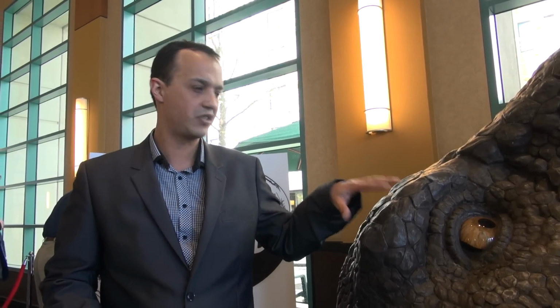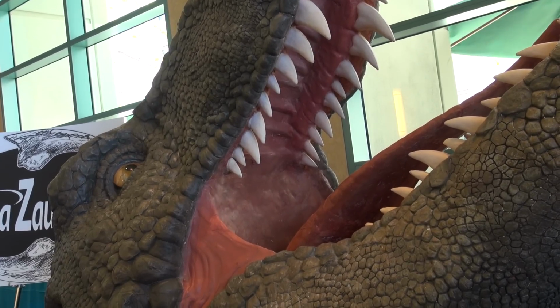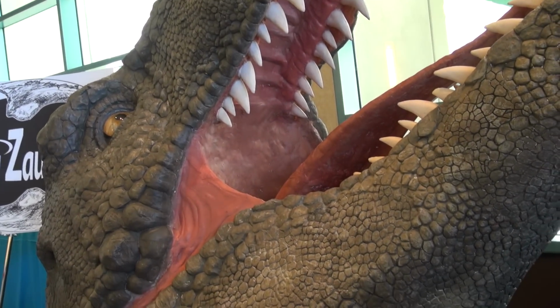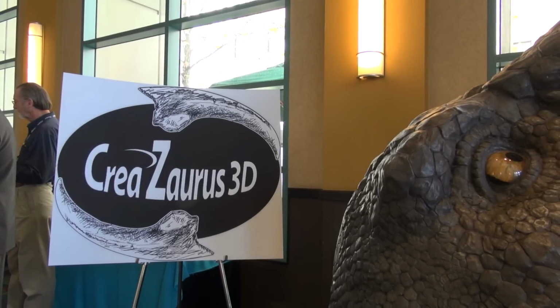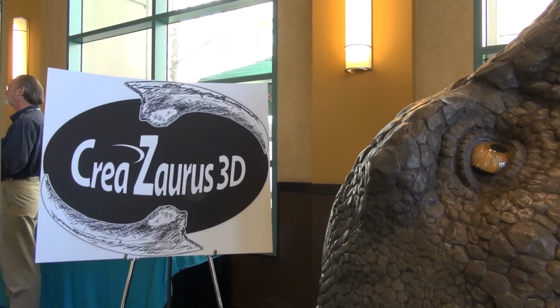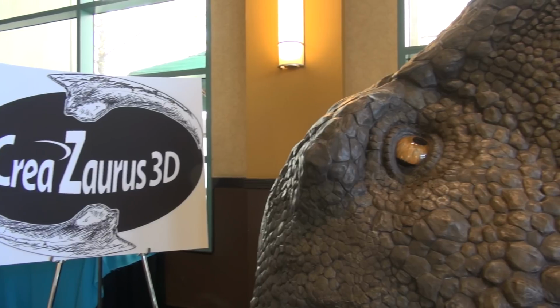We print different parts because we use object technology, so we can just print 50 centimeters long, 40 wide and 20 high. So for this one, we print 300 different pieces. And all our pieces we make validation by scientists. So at the beginning we have an original skull. This one it was a stand.